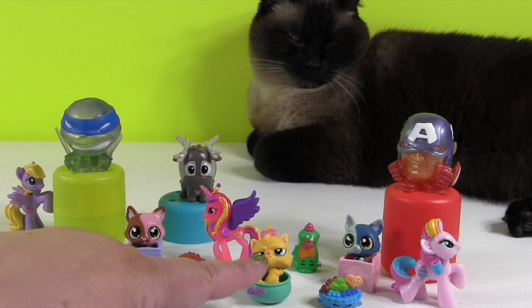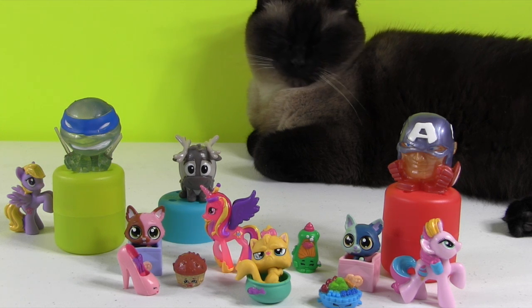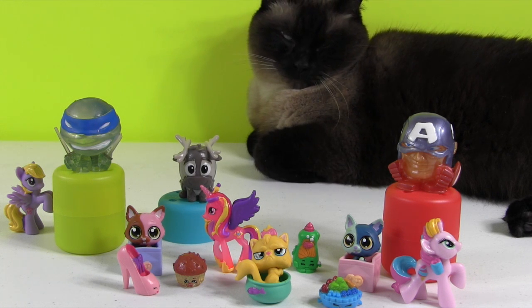All right, my favorite is going to be the little grumpy kitty from Littlest Pet Shop because it's so cute, that little face. That is really cute. You just want to grab its little cheeks and squeeze it. I thought you might pick that one. All right, Simon's like, please do not grab kitties and squeeze them. Yeah, we don't like it. Let's not get in the habit of squeezing kitties.